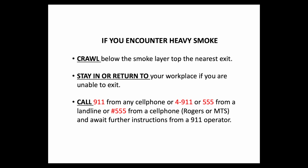If you encounter heavy smoke, crawl below the smoke layer to the nearest exit. Stay in or return to your workspace if you are unable to exit. Call 911 from any cell phone or 4-911 or 911 or 555 from a landline, or number sign 555 from a cell phone, Rogers or MTS, and await further instructions from the 911 operator.